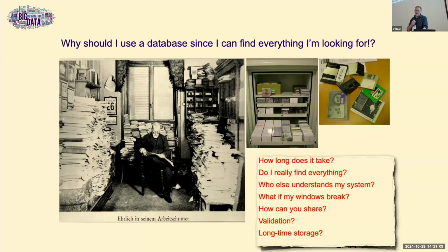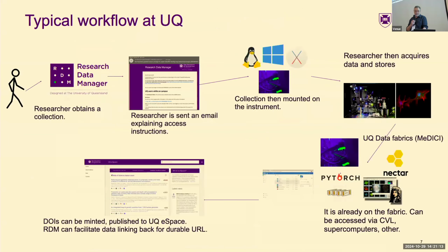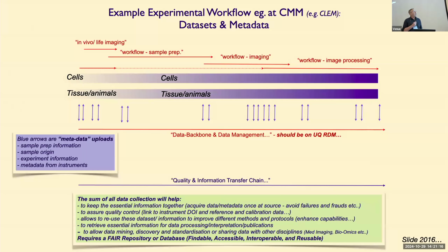So we all agree that we need databases. And I bring this up more or less as a workflow reminder. If you do experiments, first you cultivate your cells, you do sample prep, and then you start imaging and then image processing. All the blue double arrows, for me, are areas where you can extract metadata. And if we are clever in extracting metadata as we do the experiments, we should be able to throw away the images because we can reproduce the data. That's another statement I would like to make, and I will come to that at the end.